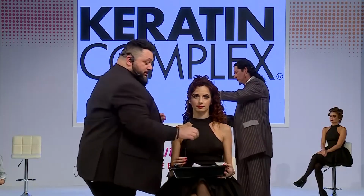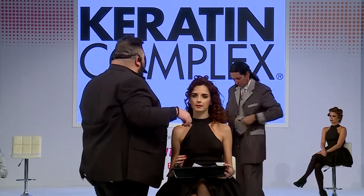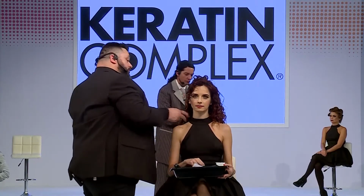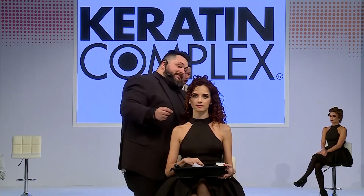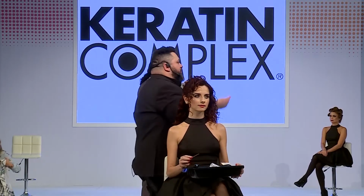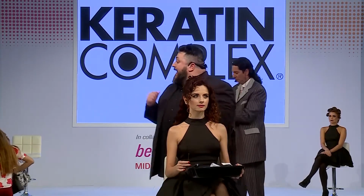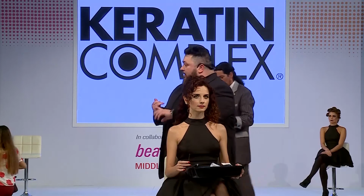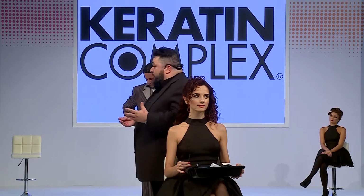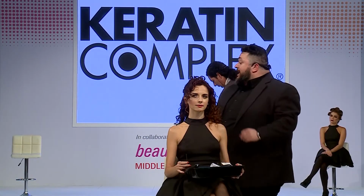So another one of our great tools that we have at Keratin Complex, and one of our newest treatments, is called personalized blowout. And personalized blowout was used on our beautiful model here, and you can see she has great curly hair. How many of you have clients that have embraced their natural texture or love their natural texture? They don't want their hair flat ironed out. They love their wave, they love their curl, but maybe it's dry or maybe it has a lot of frizz or things like that.